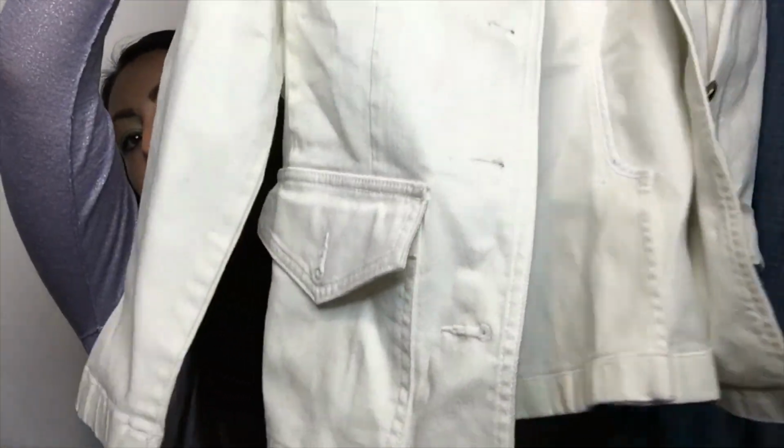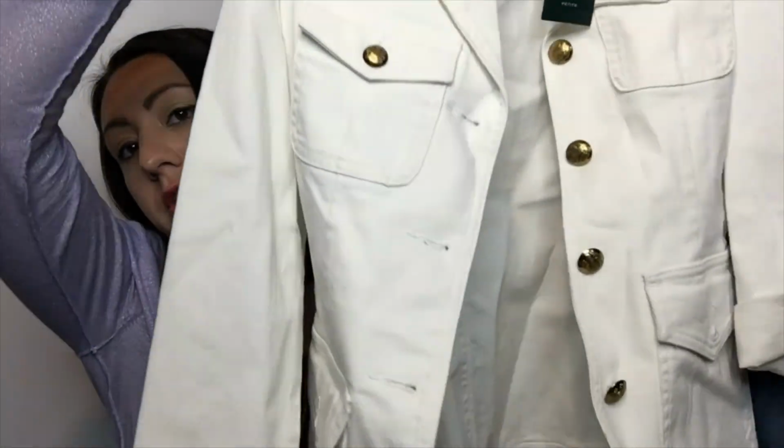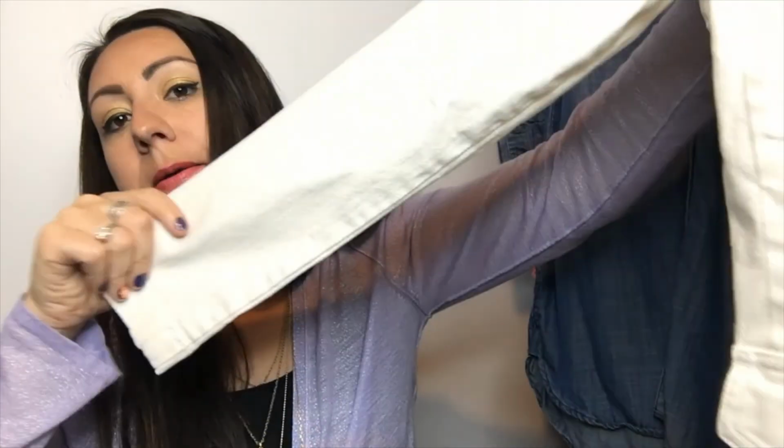And then I got this. I got this for a specific purpose. I'm really into tie-dyeing right now. I think I'll probably tie-dye this. It is new with tags, so that does kind of sadden me to tie-dye it, but it's just a Ralph Lauren size 4 petite, and it is a white denim blazer jacket. It has the original MSRP of $175, but I'm pretty sure I paid half off, so it was only like $4.50. I'm gonna tie-dye this in some way, and then sell it as an upcycled piece.